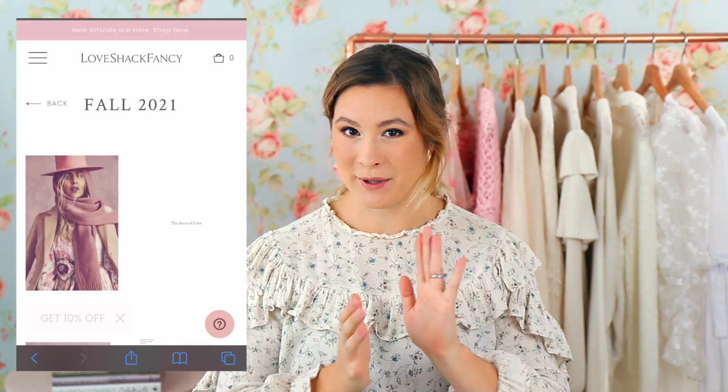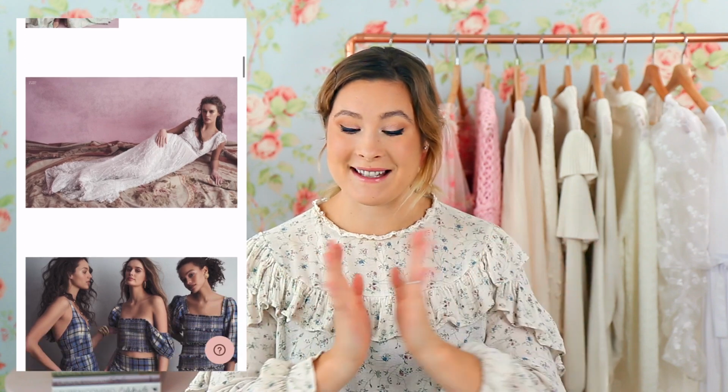Today I'm going to be sharing with you some summer to fall outfit inspiration. I actually have been seeing a lot of brands releasing their pre-fall lookbooks. One of the main brands that I drew inspiration from was Love Shack Fancy, so I'm going to leave their pre-fall lookbook linked down below. It's on their website. They have so many beautiful looks and I'm going to be recreating a lot of them just using what I have in my closet at the moment, and hopefully this will inspire you for some transitional outfits as we get into the fall season. It's a little bit early, but we can start getting some inspiration.